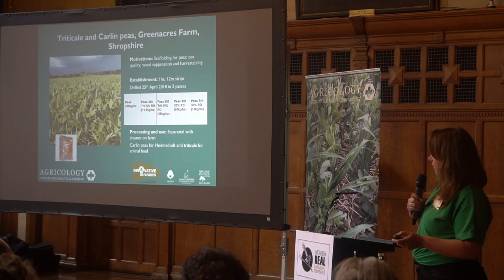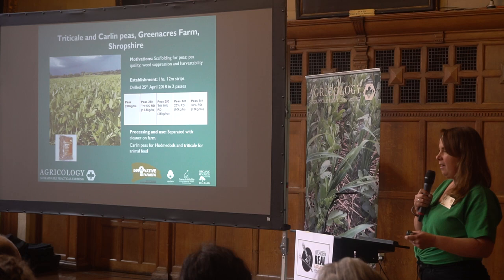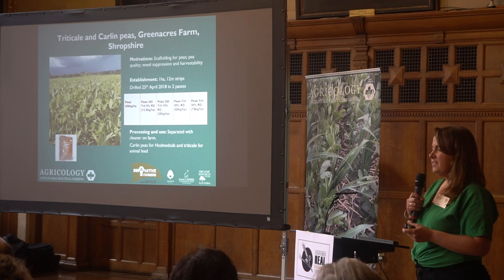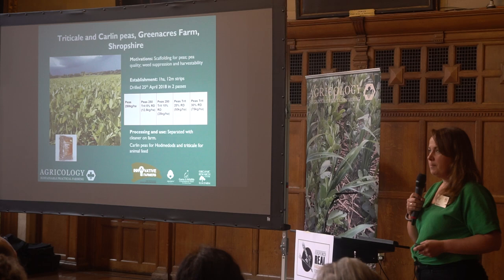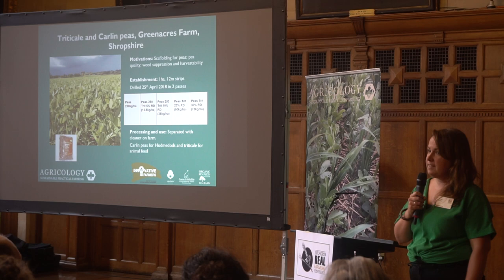The first example is an organic farm in Shropshire. This formed part of the Innovative Farmers Field Lab, where we've got over 20 farmers sharing their experiences with intercropping. We've done different trials with them with the Diversified Project and also the Diver Impacts Project. So Mark is growing Carlin peas for Hobby Dodds. It's a traditional black badger pea, which has a lot of biomass and can easily end up on the floor, basically. So he was looking for something to hold it up.